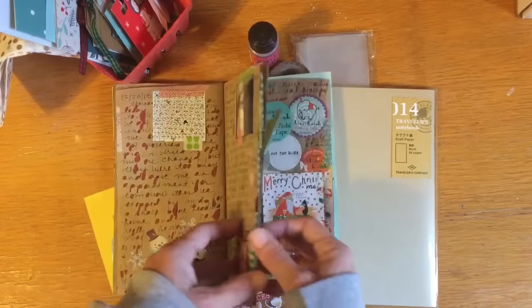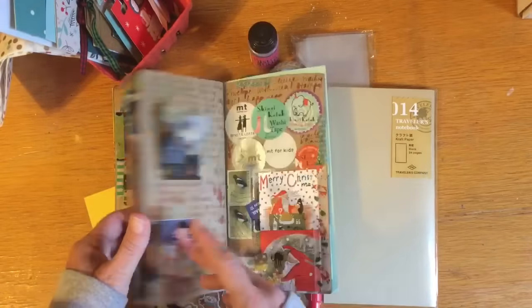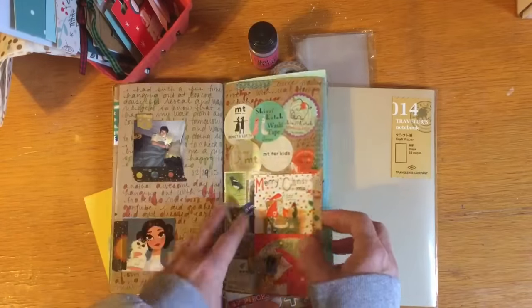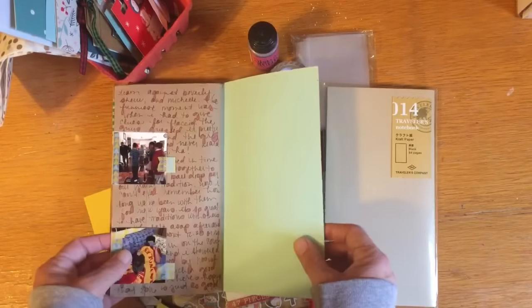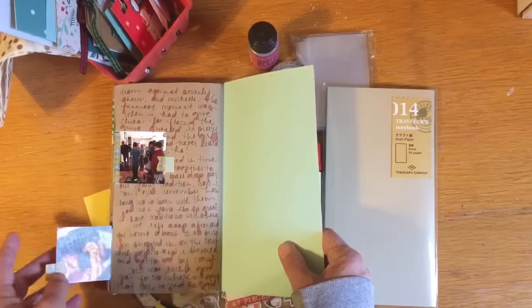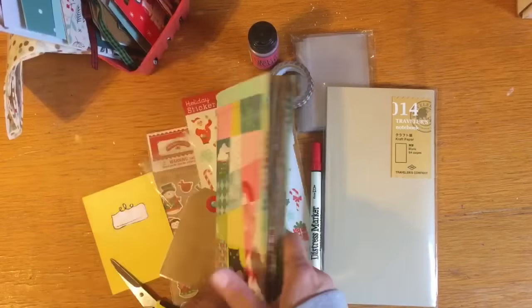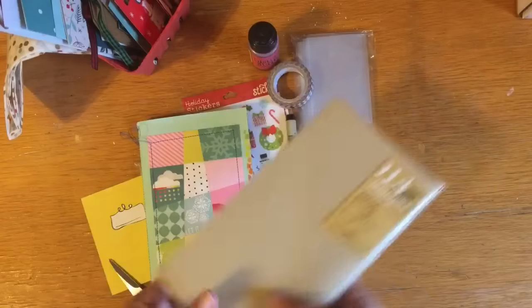I was just really happy that I wrote every day. That's something that I don't always get done. And I think the reason I was successful was because I did the writing first and then added everything else afterward. Because if you wait on photos, I mean, for me at least, that slows me down. So I really want to do the same thing this year.